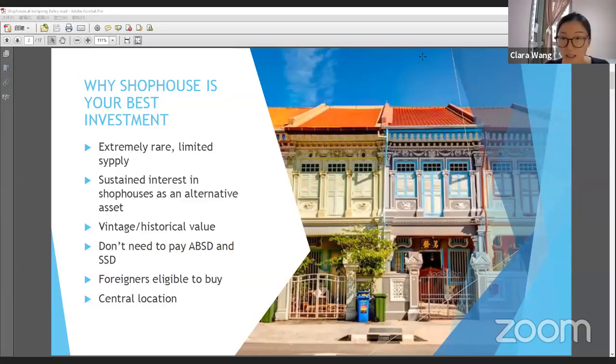Hi. Good morning, everyone. Good morning. Thank you for joining. My name is Clara. I will introduce my shophouse at Kampong Bahru Road. I will share my screen first. Okay. Just now, my colleagues Mike and Esther already explained why you need to buy the shophouse.